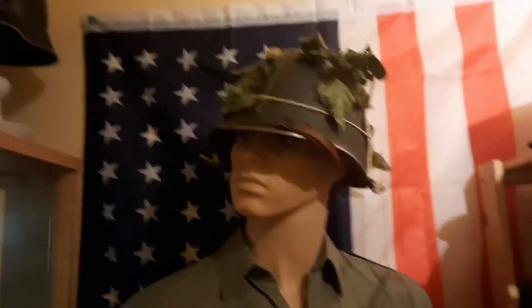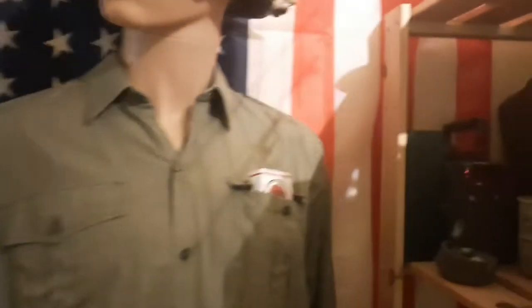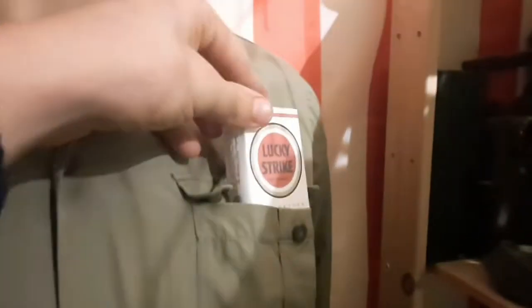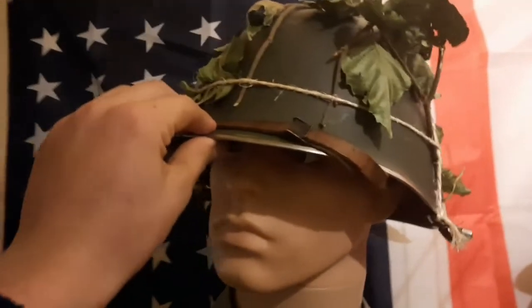This is my soldier at the moment. Fortunately, he doesn't have his pants on. That's because I'm going to make some changes to his uniform. He has a pack of Lucky Strikes here, and a camouflaged American helmet. I did that myself. It's not an original, unfortunately. I'm going to buy an original one soon, but at the moment I don't have one.